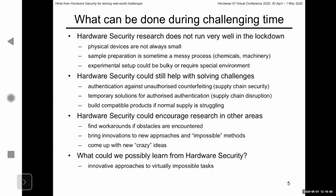But hardware security could still help with solving certain challenges. For example, authentication against unauthorized counterfeit devices became quite important because supply chain security is a big issue when you have a disrupted supply chain.